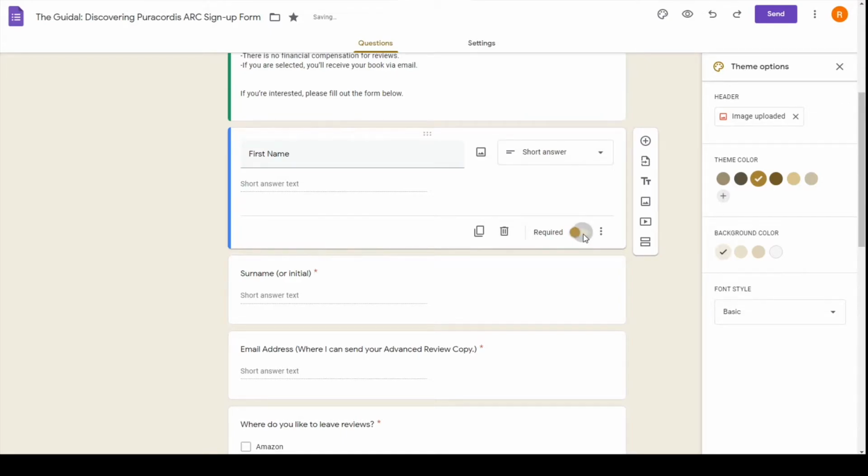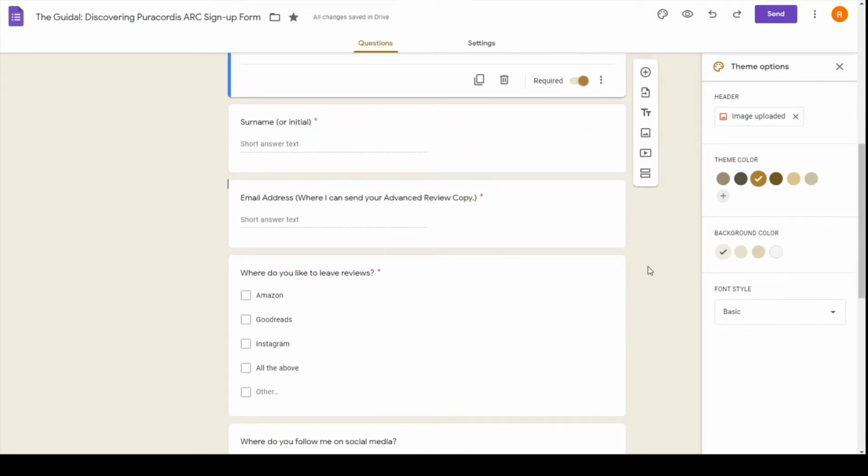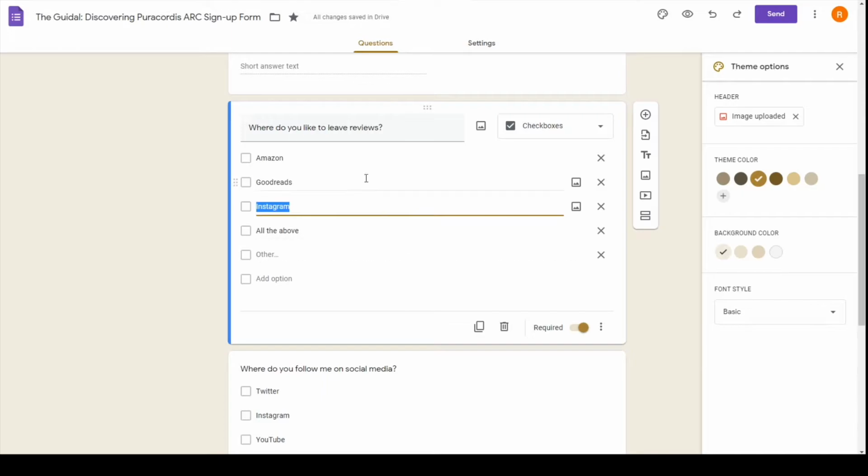And that little toggle there, if you toggle that on and off, that's how you can get the red little star, and it means that it's compulsory. They need to fill that field in. And it's that simple. You just write first name and then you can move on and either duplicate that field and then change the title, or just make a new one. But as I won't go into much detail, you can watch a detailed YouTube video.